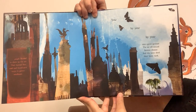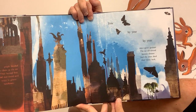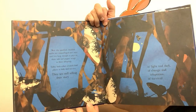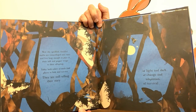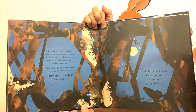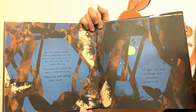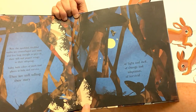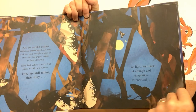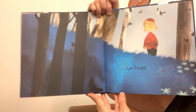Year by year by year, cities grew greener. The air all around became cleaner, and the trees shed their sooty bark. Now, the speckled, freckled moths are camouflaged once more and live long enough to pass their salt and pepper wings to their offspring. Today, both colors of moths find places to hide and survive. They are still telling their story of light and dark, of change and adaptation, of survival. And hope.